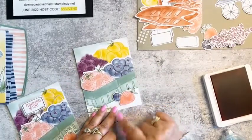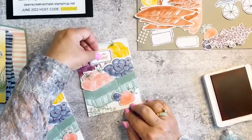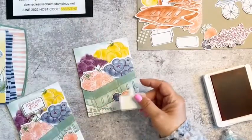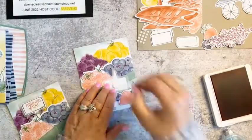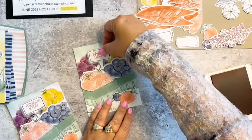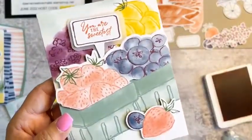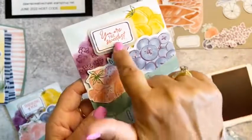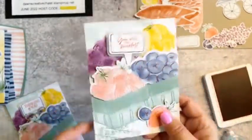Okay, so we've attached this with dimensionals, this with dimensionals. And I think I'm going to attach this guy with dimensionals as well. Why not? I'm just going to pop one there and stick that like so, and you have your card. How easy is that, right? Of course, I did cheat. We had that stamped in advance, but the next two I did not stamp. So super, super cute, right?